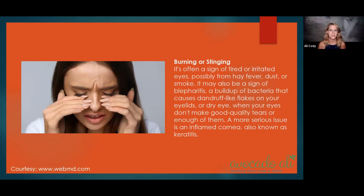Burning or stinging. This is often a sign of just really tired and irritated eyes. It could be from allergies to hay fever, dust, or smoke. It could be a buildup of bacteria that causes flakes and dry eye. And it could be when your eyes just aren't making good quality tears and you need help. Of course, there are some drops that you can get over the counter.